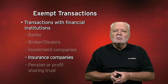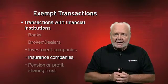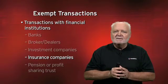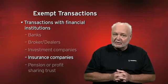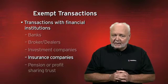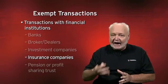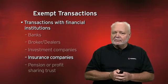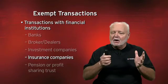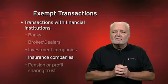What if you're going to instead sell a new issue to an insurance company? Second from the bottom. Now, this is an exempt transaction. The first was an exempt security because of who the issuer was. The second was an exempt transaction because of who the transaction was with. This is the kind of stuff that gets people confused. And you have to really memorize the list and work through test questions.